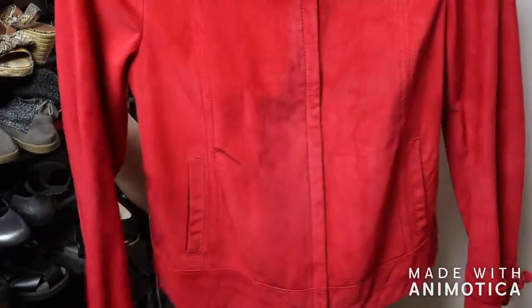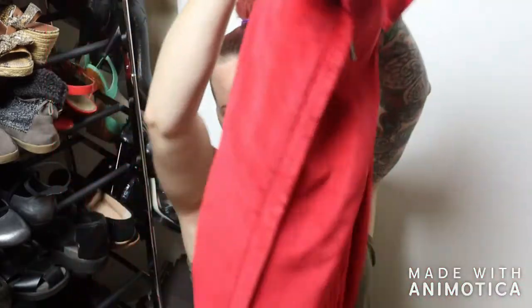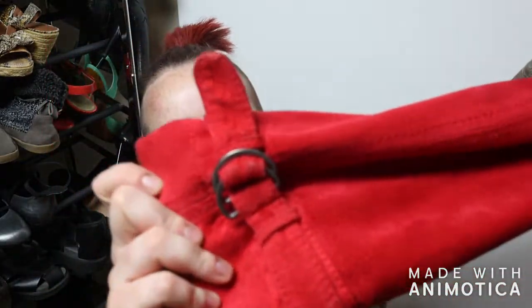Here she is, pocketed and everything. And then the cuffs are actually kind of cool too, because they're like little mini belts. I think that'd be so cool for fall and winter.